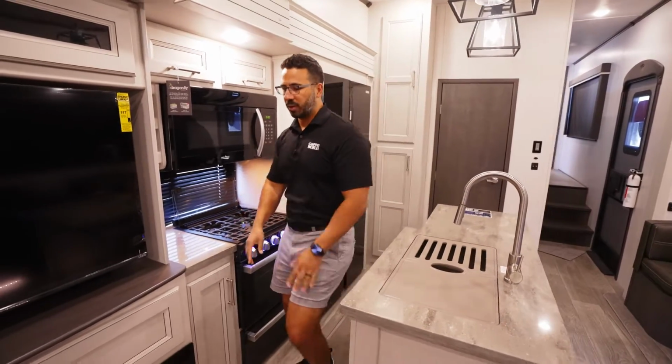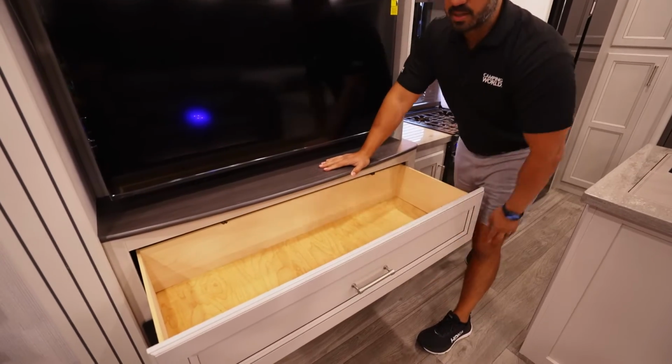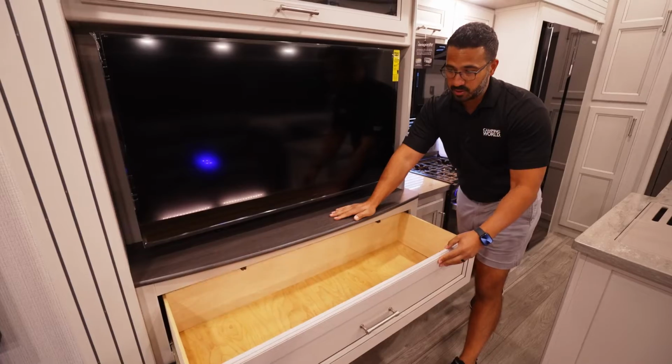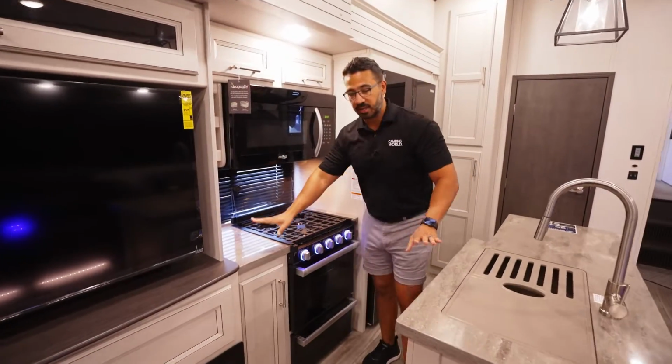Another thing I do want to point out, look how deep this drawer is. Oh my goodness, that is a huge drawer. This is something I haven't seen any other manufacturers do. Love that they did it. Again, giving you all that extra storage space.